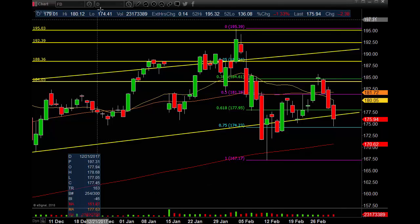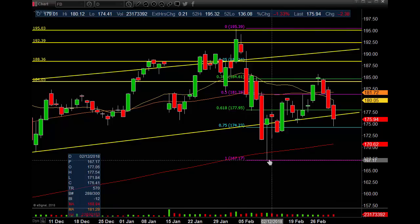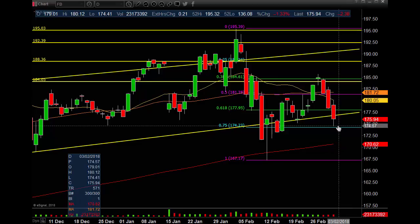All right, so Facebook, daily chart, 1.33% down, 2.38 in the red, with 23 million shares traded on the day. We talked about this thing retracing up into the 618-750 area. Never made it there. 3 days down. Volume picked up a little bit, but some nice follow through. It's trying to hold this lower trend line, guys.